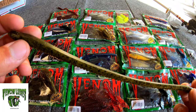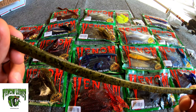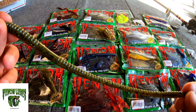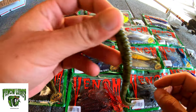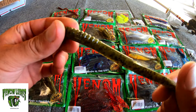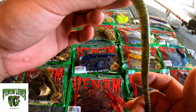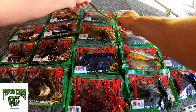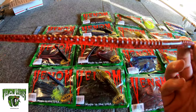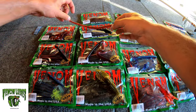And then we have the 10-inch. This is a pepper grass worm. This is a hand pour. It's kind of like a bull worm or a trick worm. This is green pumpkin, and it's got a fatter end on one side and then a very, very fatter end on the other side. And it's flat on the bottom, and it's got a lot of tail action, just like a trick worm would. And then we have this red bug. It's just like a Zoom trick worm, basically.